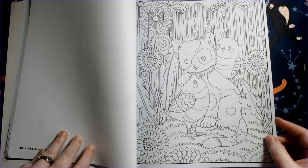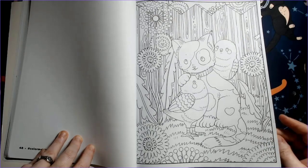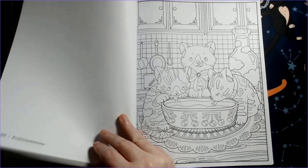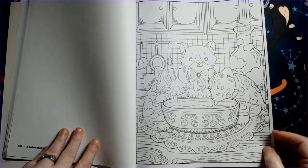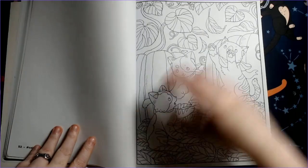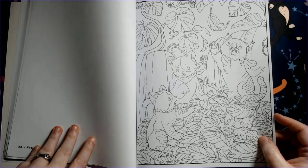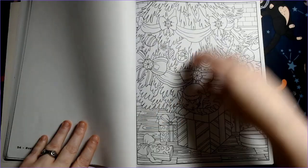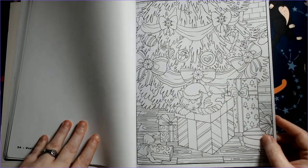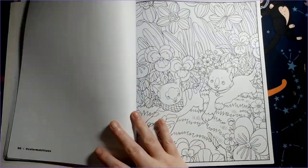I like he's being friends with the birds. Sometimes they look like they're stalking them, but here they all look like we're all friends here. Nothing sinister happening. That would be a very cute autumn picture. And a Christmas picture. I do enjoy some of the seasonal and holiday pictures in here.